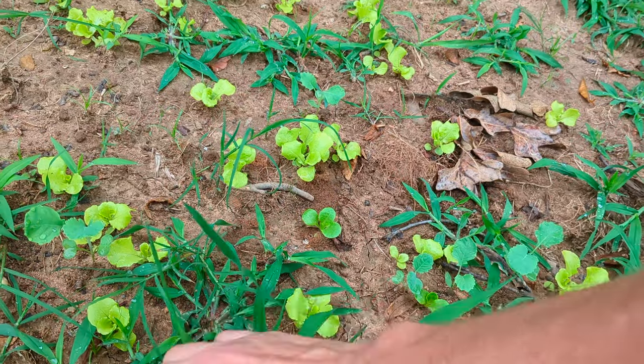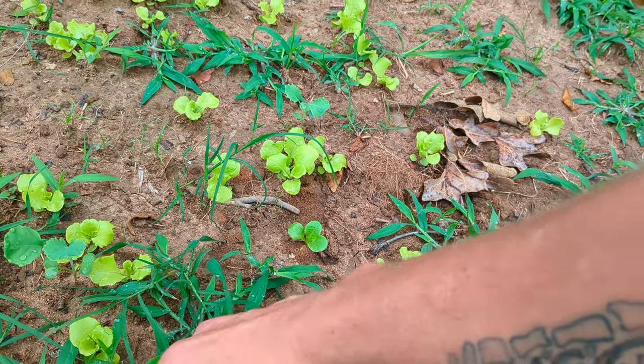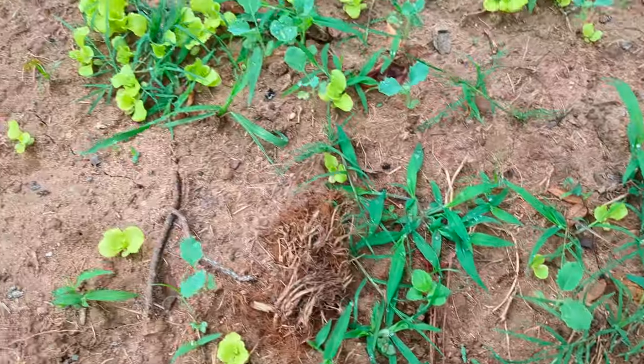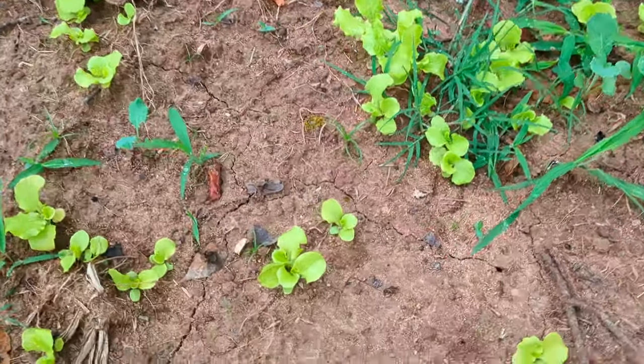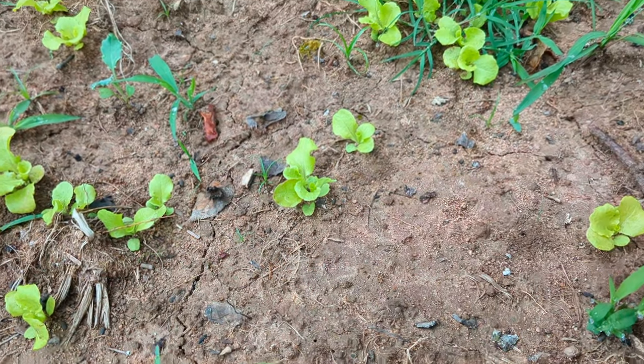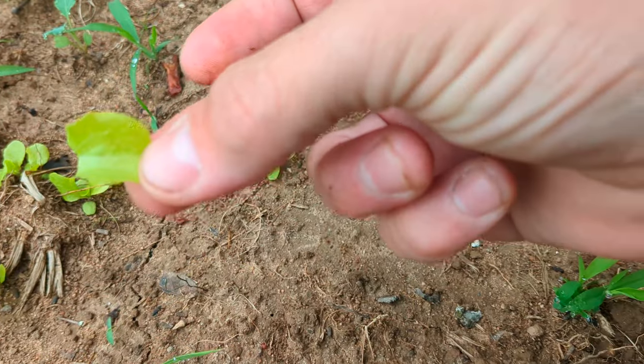And here's my lettuce right here. Look at that. Look, let's try this, huh? Let's try this little piece right here. Okay, so it's like microgreens. Oh, it's gonna be some good lettuce. I'm super stoked about that. Last year, the rabbits ate all my lettuce, so I didn't get any.